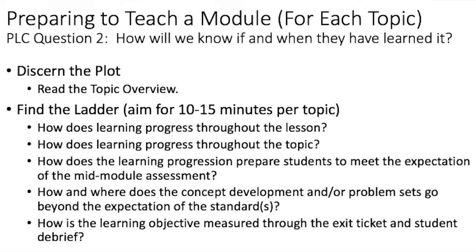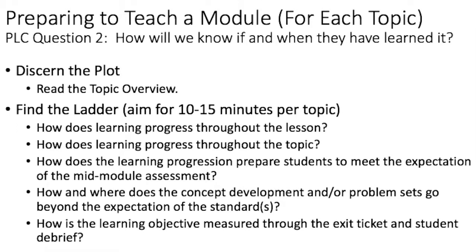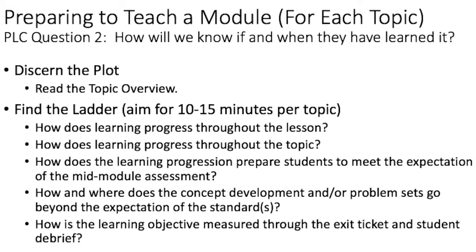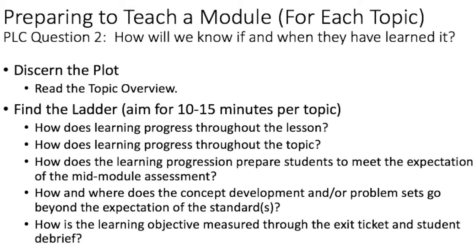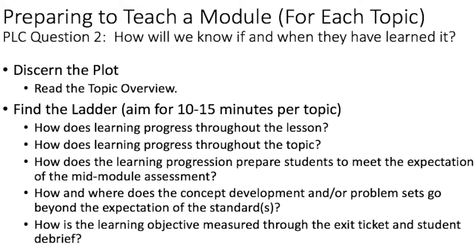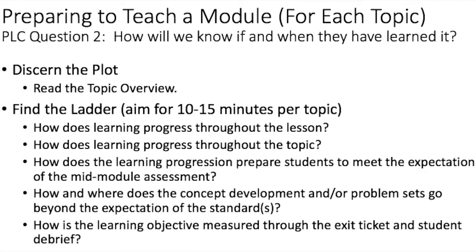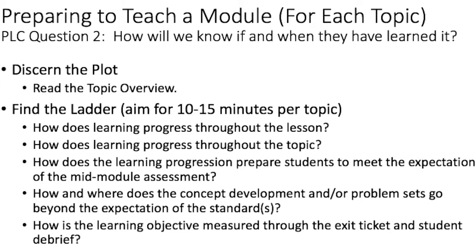That'll help keep the conversation moving so that we don't get caught up in certain elements or struggles that we expect for our students. So the first part, discerning the plot, and then reading that topic overview for what is the learning that's occurring within these next 3 to 5 lessons. We then find the ladder, and for this aiming, again, to be about 10 to 15 minutes per topic.